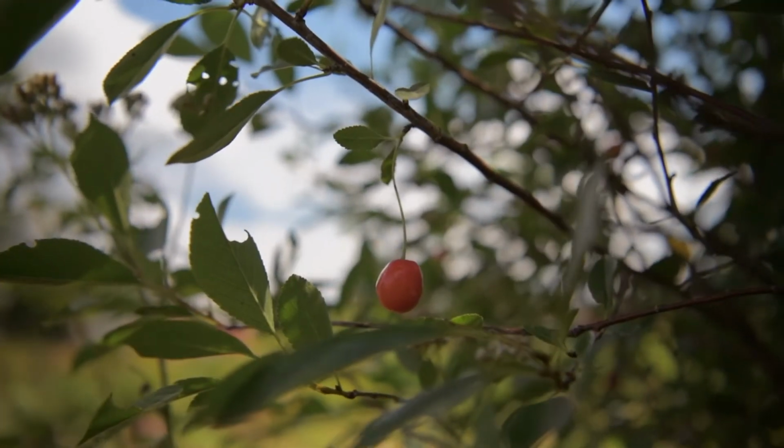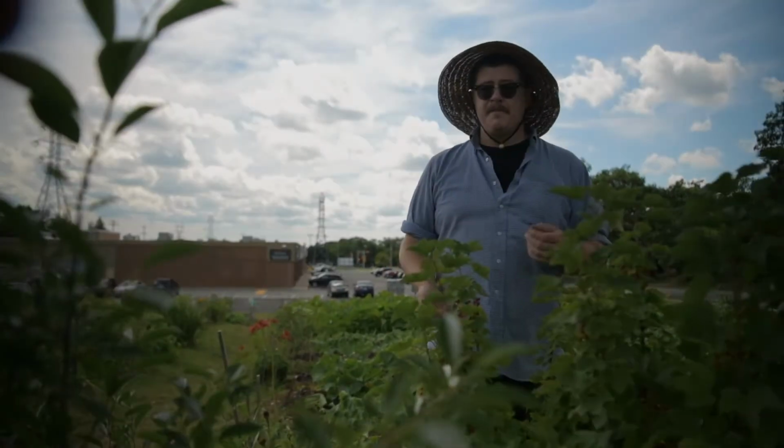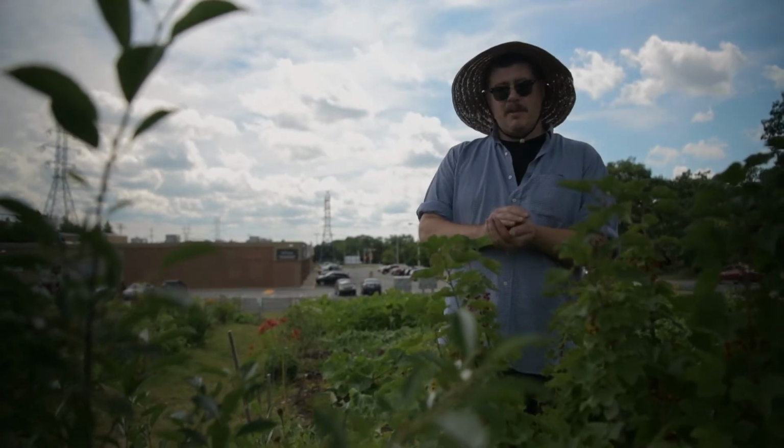So we had some folks out here yesterday harvesting, and we harvested about 8 or 9 pounds of berries, and we still have tons more to harvest. And I'm probably gonna make a jam that we'll have inside. I might be able to give out at some point.